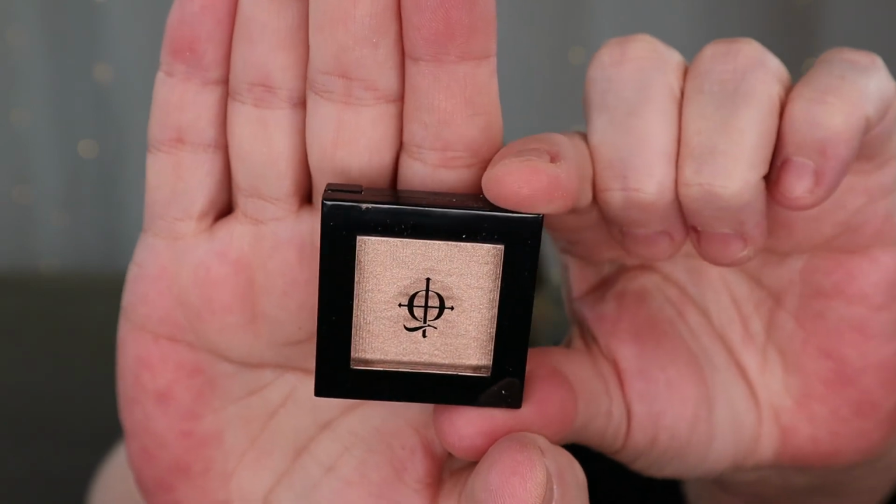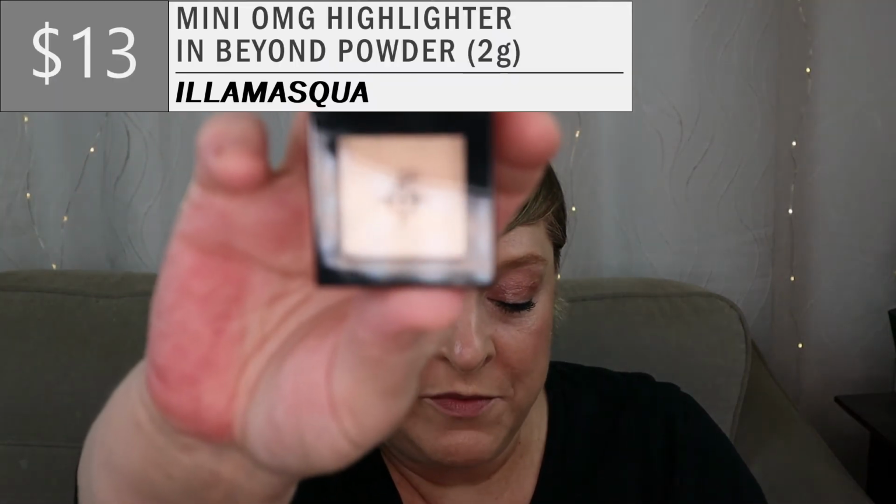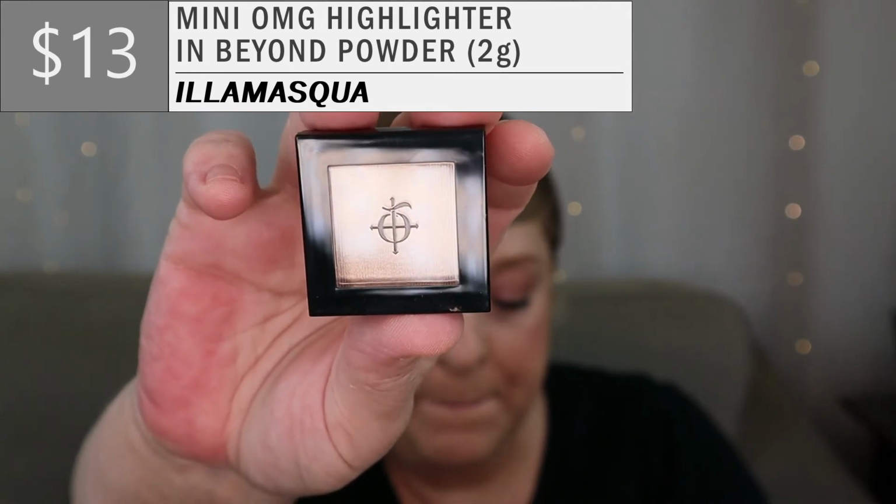Ooh, what is this? It's from Illamasqua. I received products from this brand, I think in my Ipsy, possibly my Girrrl or Glossy box. Okay, this looks to be either an eyeshadow or maybe a highlighter. Let's see what the card has to say. The Illamasqua Mini OMG Highlighter is worth 10 pounds. Okay, so this is a highlighter, not an eyeshadow, although most highlighters you can use as an eyeshadow.